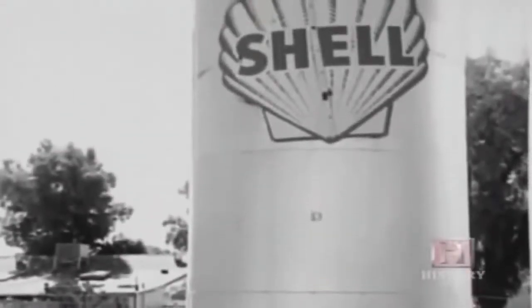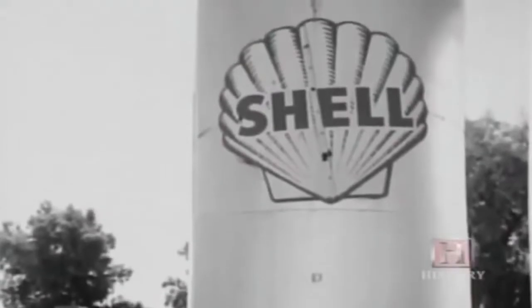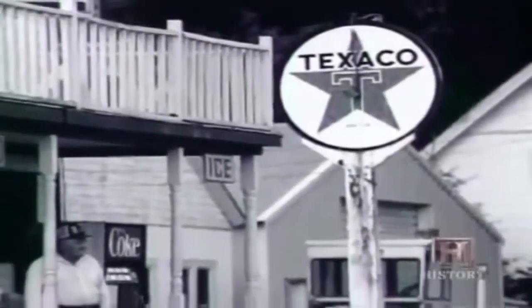Marketing tenants of the first gas stations were the same as the drive-thrus of today. Towering signage with long-distance impact and a recognizable logo.